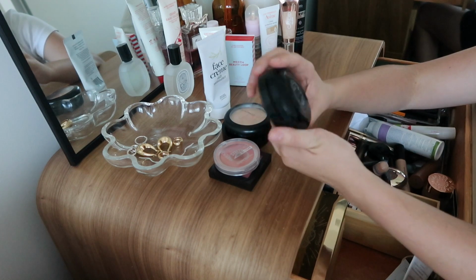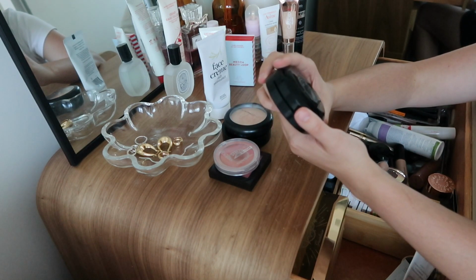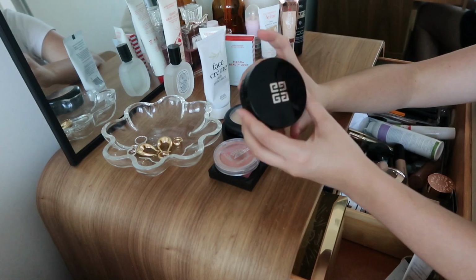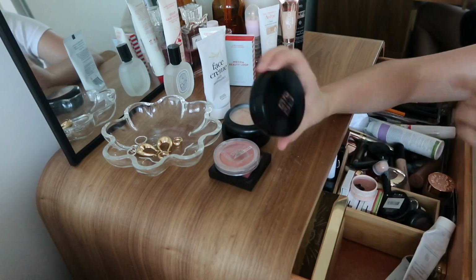I did really like this. It's the Teint Couture Cushion, and I don't even know what color it is, so I'm probably going to have to rematch this one as well. But I did really like this one, so I finished that one.